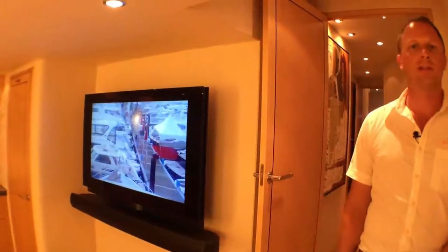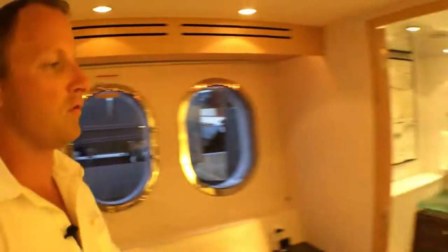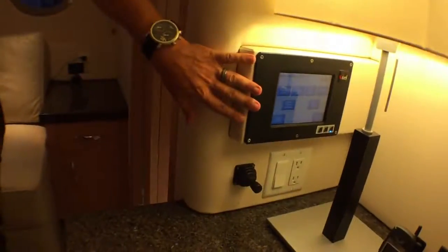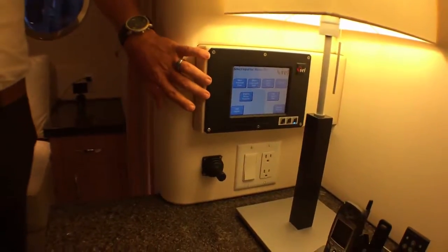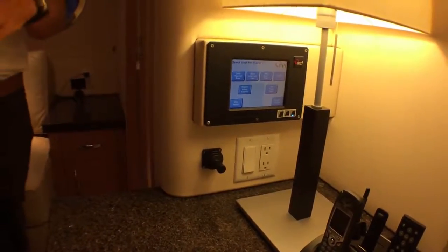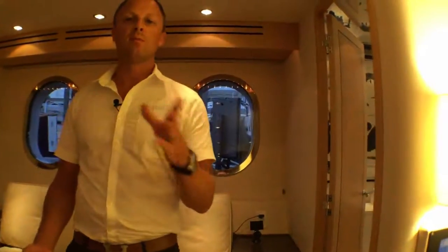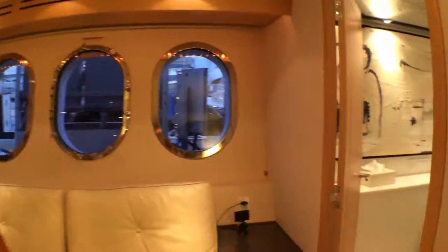The navigation screens that are up in the bridge can repeat onto these screens here. You can see it's the cameras right now. And just behind us here, this screen is a repeater screen. This is a selector screen. So all of the screens that are up in the bridge, all the navigation screens, the radars, the chart plotters, the vessel's ship management system can be selected on here and put onto the screen both here in the salon and up in the sky lounge. And you also have control to pan the cameras around and monitor different areas of the boat, or even if you're at anchorage, you can monitor what other boats are doing to make sure that they're not dragging or would come into contact with you at anchor.